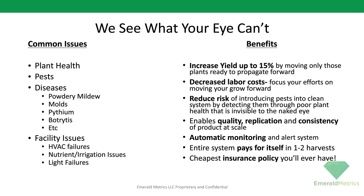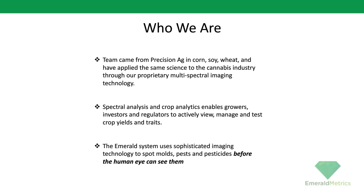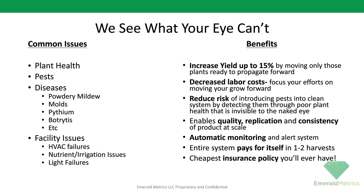When we start looking at facility issues, one of the other things we're doing right now is facility overviews before people actually either buy buildings or start to build their grow operation. We can tell you if there's legacy issues like black mold on the walls, or whether it's in the HVAC systems, whether it's in the water system. We can look at all those different issues. We can look at your lights. We can tell you if your lights are sending out the proper light spectrum. We can tell you if you're having light failures.